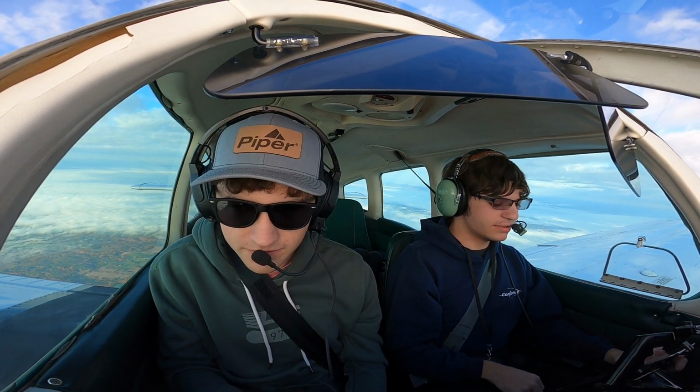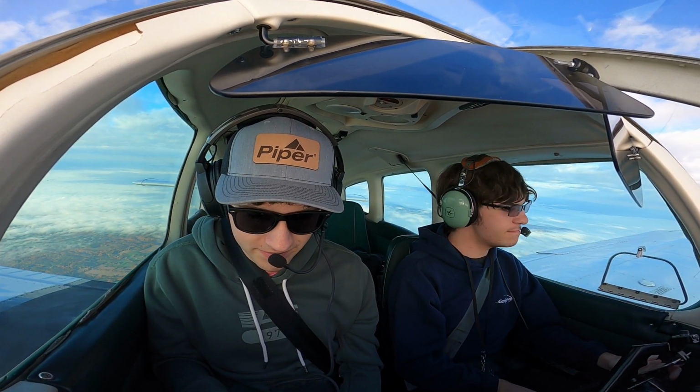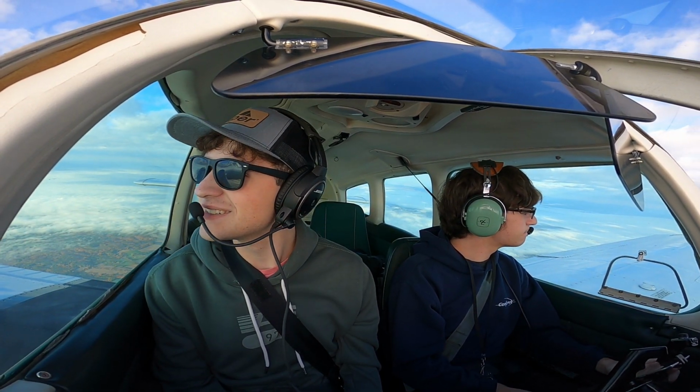It is uncontrolled. November 8 Kilo Charlie, turn right, proceed on course to Cambridge. Right on course to Cambridge, 8 Kilo Charlie.